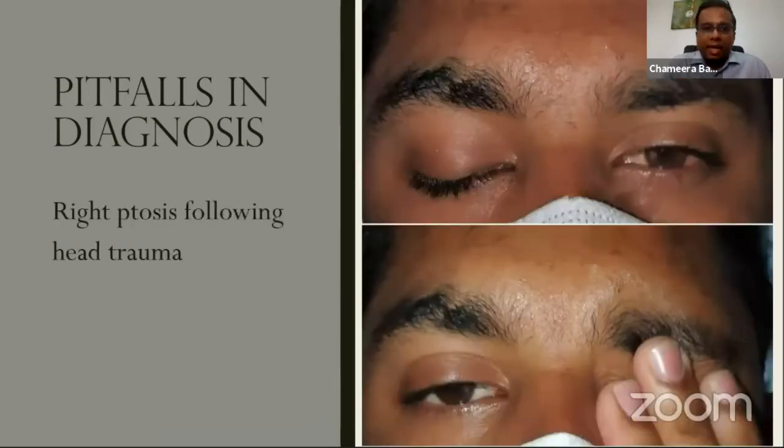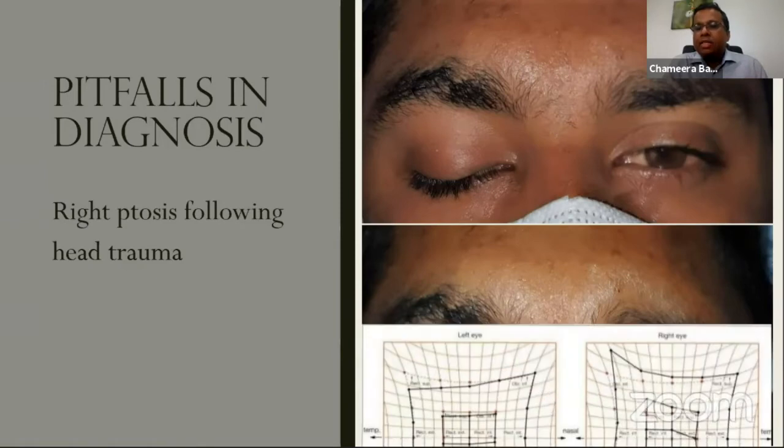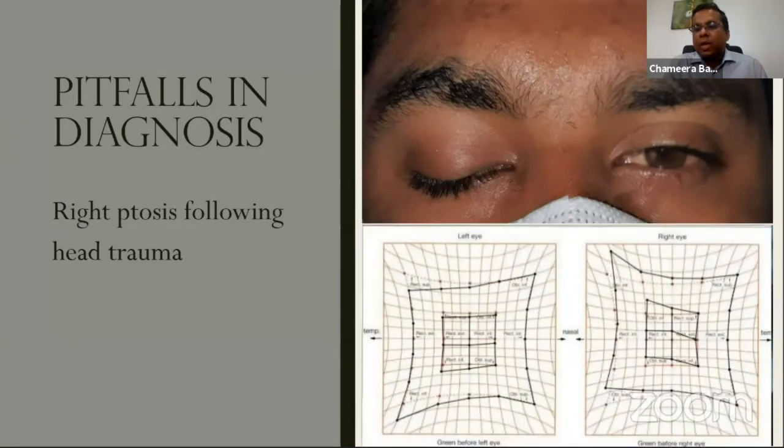This is an interesting case. This young boy came with right ptosis following a head trauma. Things that usually come to our mind are third nerve palsy, levator dehiscence, or Horner syndrome. But when you see the image below, when the left eye is closed, the right eye ptosis gets completely reversed. When both lids were open, he complained of double vision and the Hess chart said right superior oblique palsy.